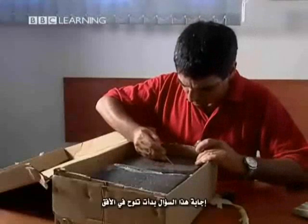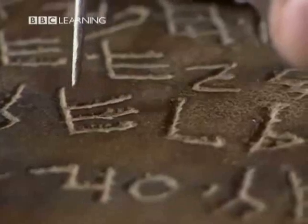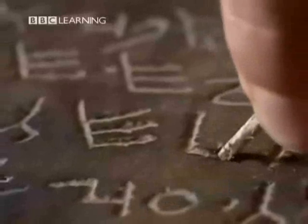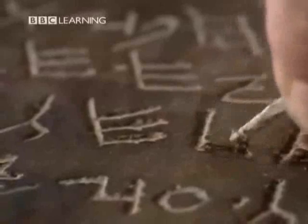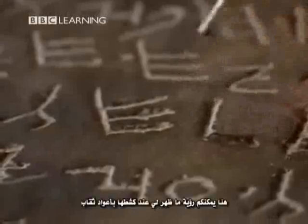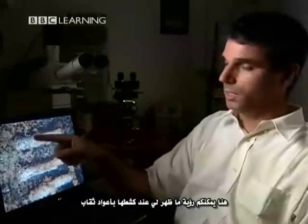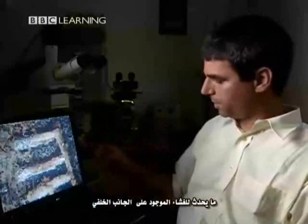The answer began to emerge as Professor Goren sampled the patina from within the carved letters. Strangely, it didn't seem to be bonded to the stone in any natural way at all. The patina is very loosely connected to the stone. Here you can see how it reacts to me scraping it with a matchstick, and you can see that it easily peels off the letters, as opposed again to the patina on the backside.